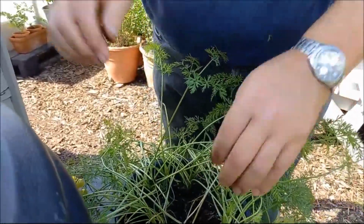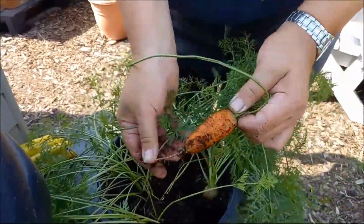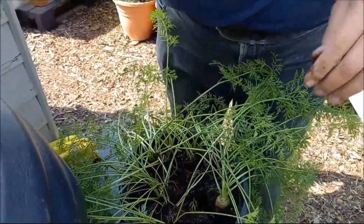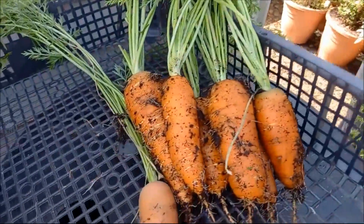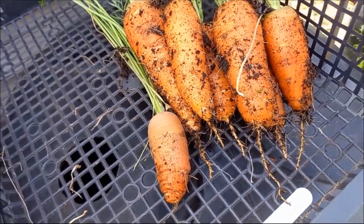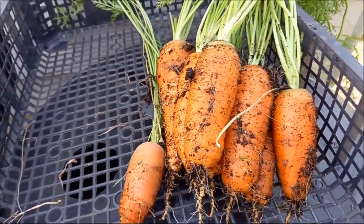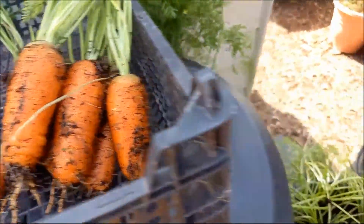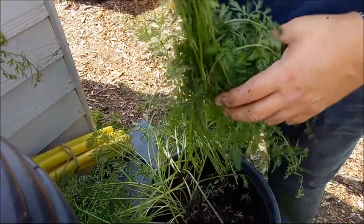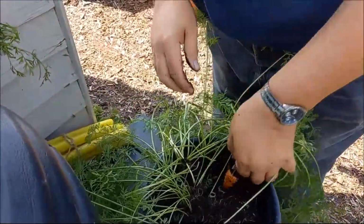Nice colour to them. They look nice. We'll tell you next week if they taste any good. They seem to be a reasonable size, and that's what we're looking for. At the end of the day, it's flavour we're after. Yeah. It doesn't have to be long, straight, thin, whatever. It's just the flavour has to be there, doesn't it? Because the Dambers were a real disappointment. Yeah, they didn't taste of nothing.